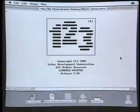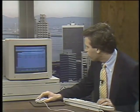And this is just an off-the-shelf copy of 123. And I'll fetch a file. And there we go. And then we can just shrink this down so we can see what else is going on. And you notice that the download has continued while I brought up 123.